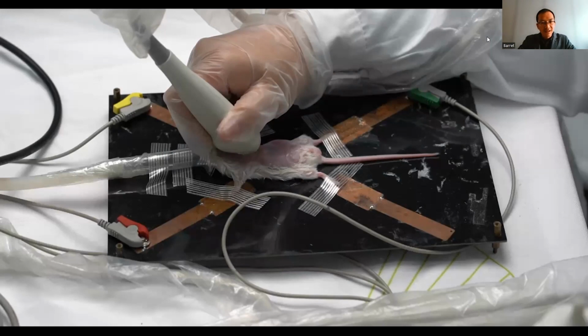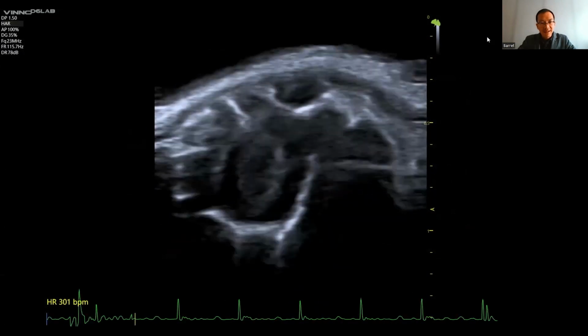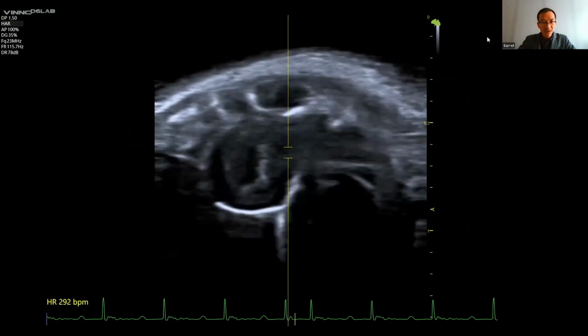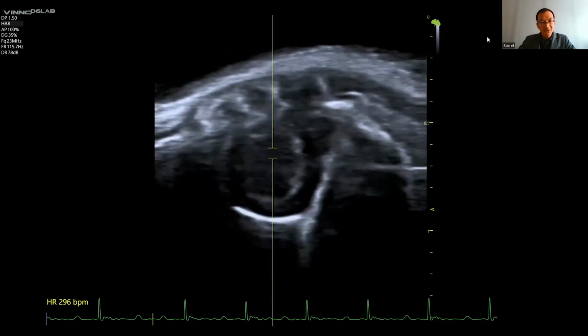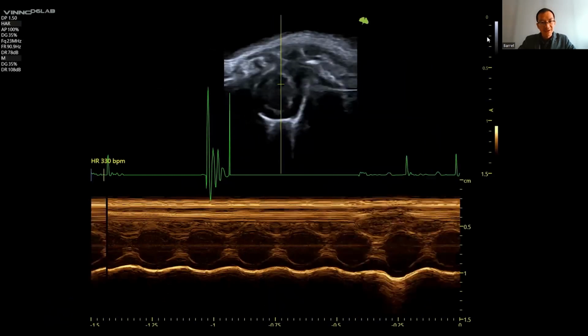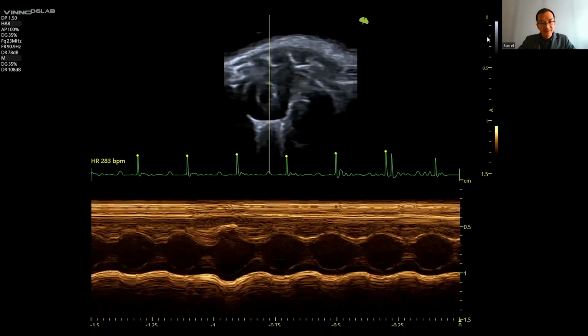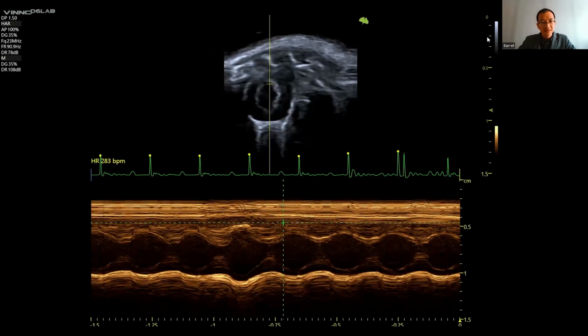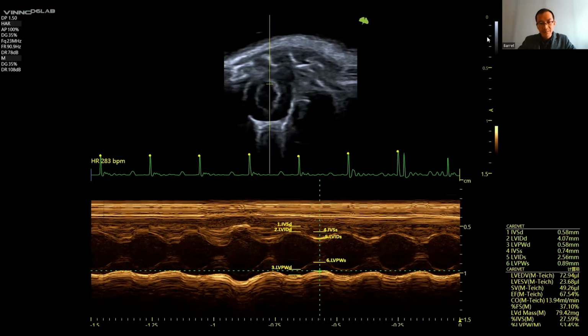Yes, this is a short axis view. Yes, we can see it's a very clear heart short view. Yeah, we can also use the short view to get an M model image. Yes, freeze. We can do the same measurement for the LV study here. Yes. Okay, save image.